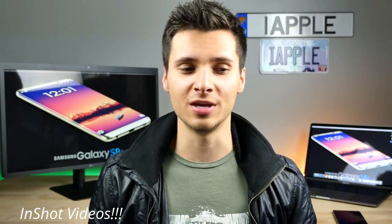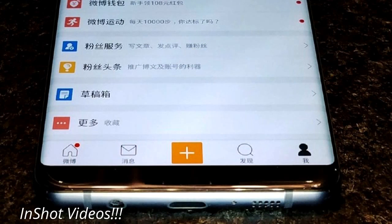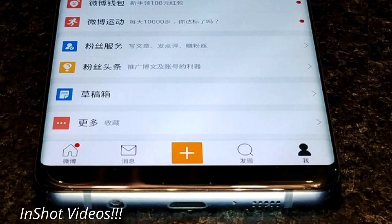And the last thing I want to leave you with is there are a lot of leaks going around that are not true. For example, this one image that went viral, everyone was thinking it was the real deal, but no, it's just a modified Galaxy phone.